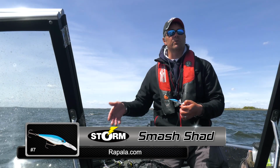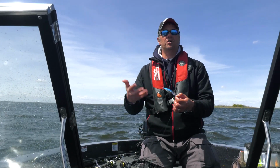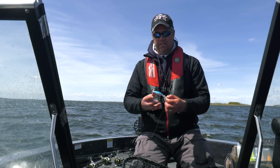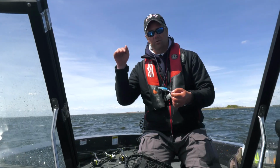That Shad Dancer was perfect in that 4 to 6, 7 foot of water. And now this is a Smash Shad. This is a Storm bait, and it's got a real nice rattle to it. But I just needed a little bit extra depth to get this bait to drive down deep.